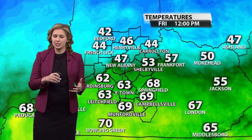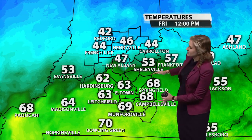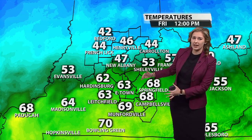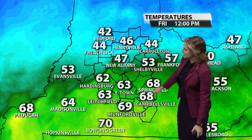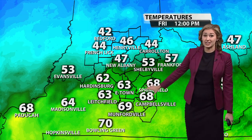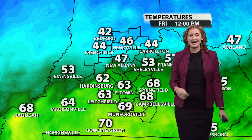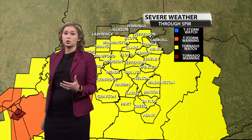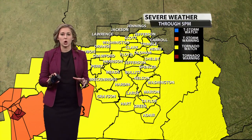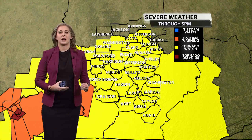Here's the concern. We talked about that sunshine building up instability. We're building up a lot of that heat energy, that storm energy. And this is why I'm talking about two separate forecasts here almost. We're dealing with a threat of strong storms where you see temperatures in the 60s right now. That's enough energy to really pop these storms. Where you have temperatures in the 40s, the warm front has not hit you yet. You've been dealing with rain most of the morning. And so your threat of severe storms right now, obviously much lower.